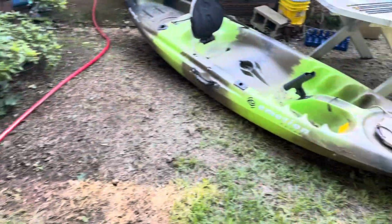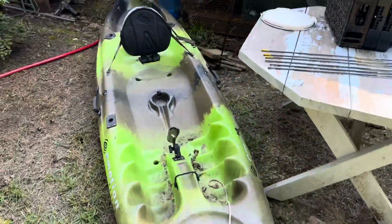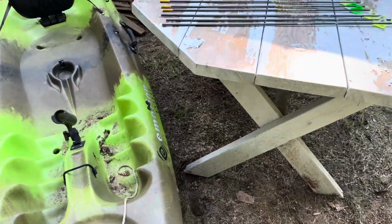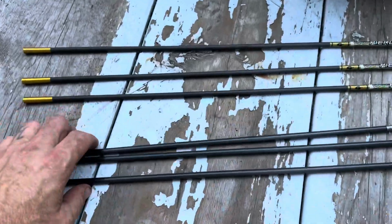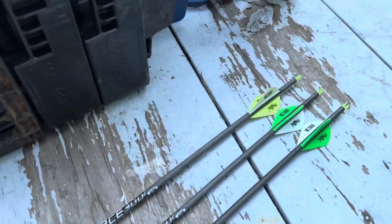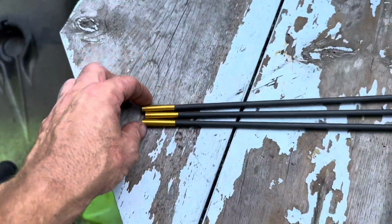I wanted to bring this up. There's the bass fishing kayak, the one that I catfished out of before I got the one that I have now. And just giving people an idea. Got a couple of these refletched yesterday.